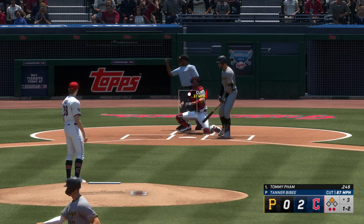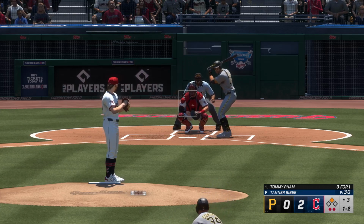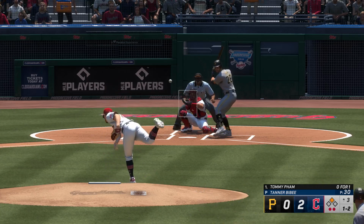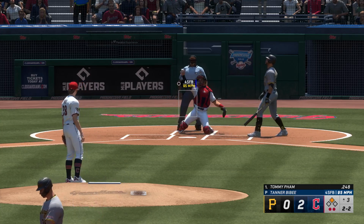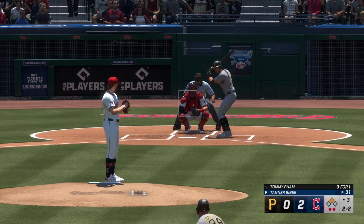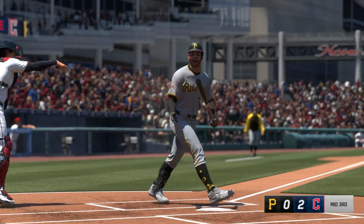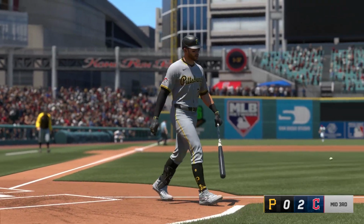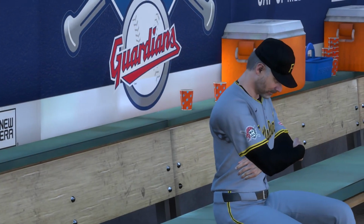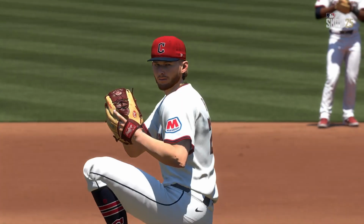Next offering is in for a strike. That one missed. 2 balls, 2 strikes. He goes down looking. No runs, 1 hit, no errors, and a man left. We move on to the bottom of inning number 3. It's the Guardians 2 and the Pirates nothing.